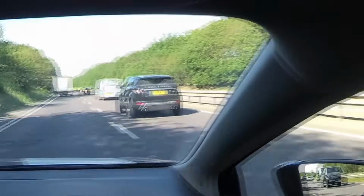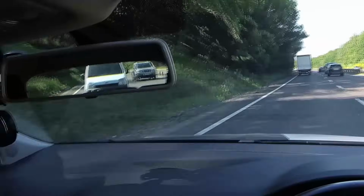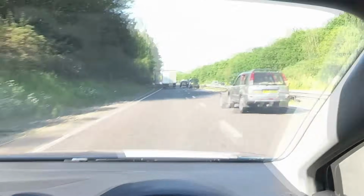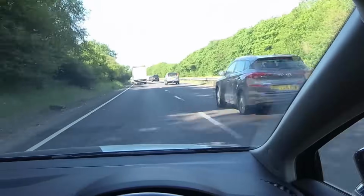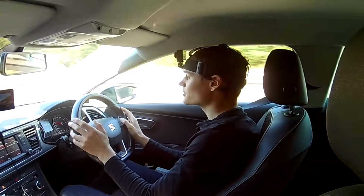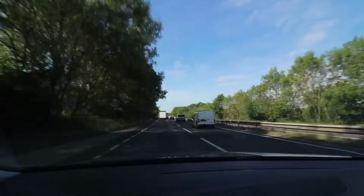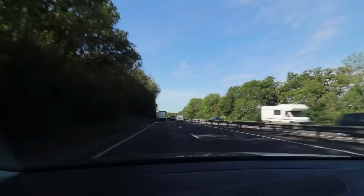Looking at my interior mirror and my wing mirror, and I can see that they're all overtaking me. If I can see them in my interior mirror and my wing mirror, that means they are further back. If I can only see them in my wing mirror, such as this car here, I can't see them in my interior mirror, that means they're really close. If you're not sure, don't change lane. Only change lane if you feel the gap is big enough. Even if your passenger is telling you should change lane, only go when you feel it's safe.